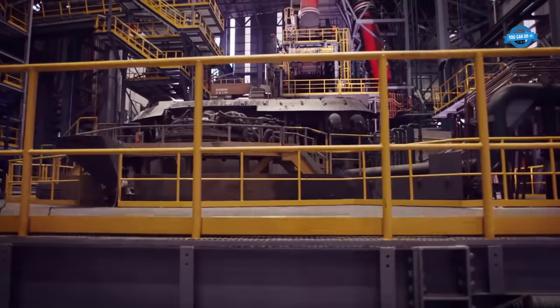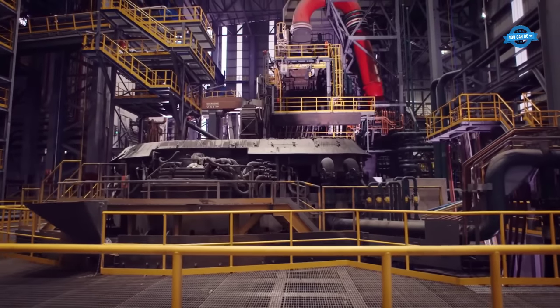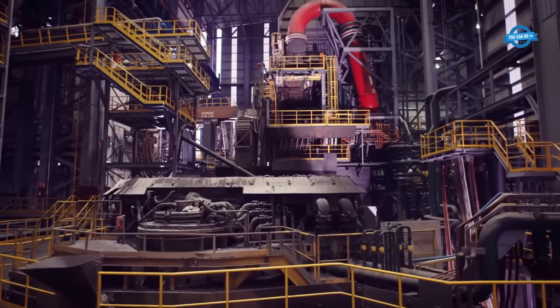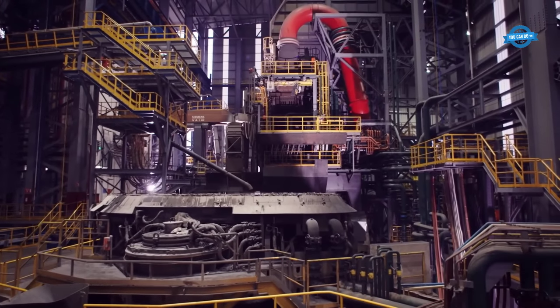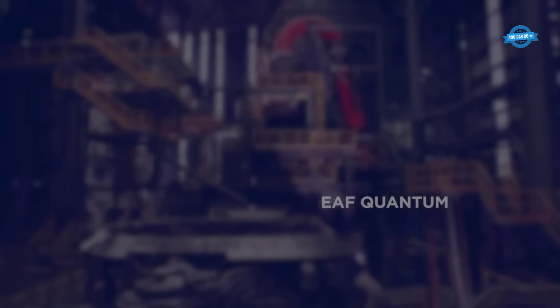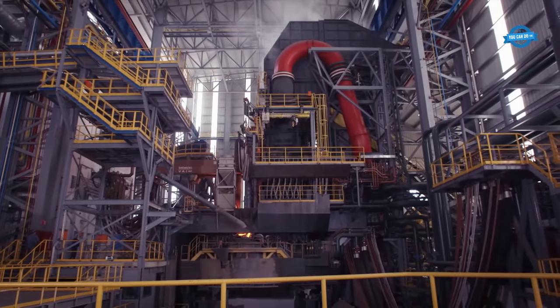Scrap preheating. One of the key features of the Quantum EAF is its efficient scrap preheating system. The furnace is designed to preheat scrap steel to high temperatures using the energy-efficient recovery of heat. This process minimizes energy consumption and ensures that the scrap enters the furnace at an optimal temperature for melting.